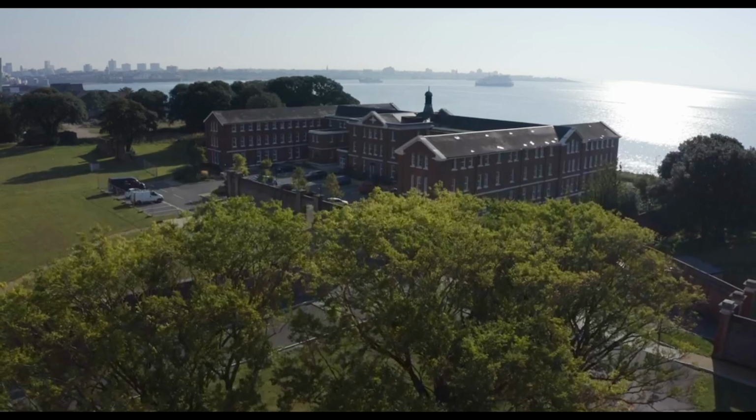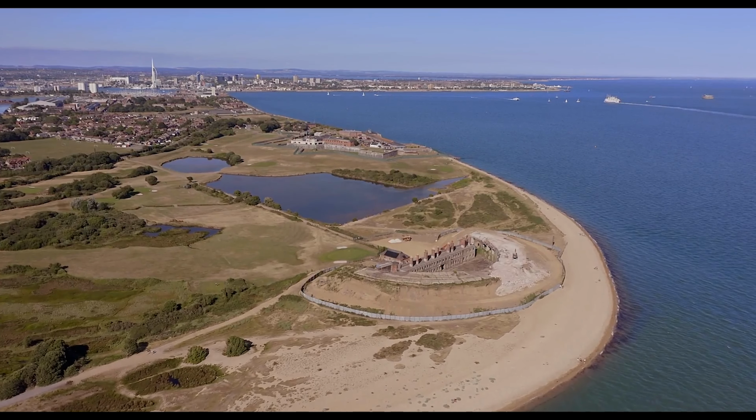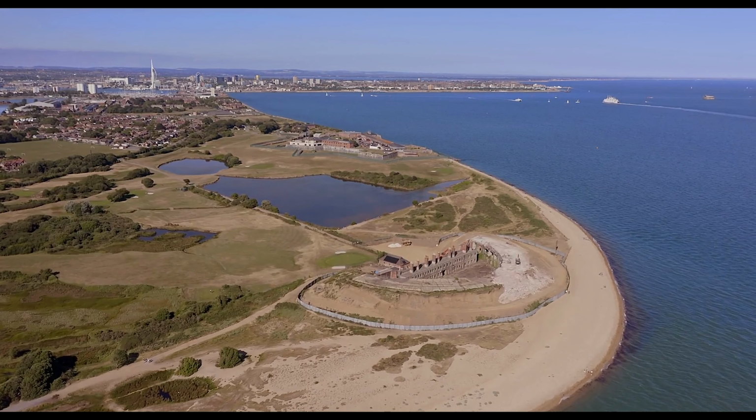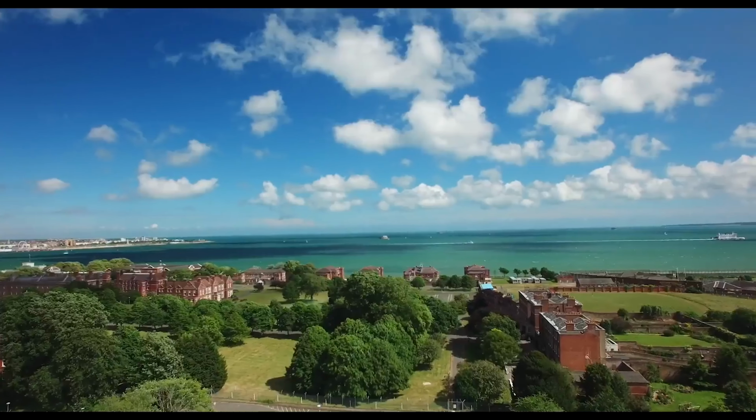When we're driving to and from the house, we prefer to take the route that takes us by Stokes Bay, because you just feel it feeds the soul. You know, that experience of being by the water is just wonderful. I've lived in Gosport for 35 years.